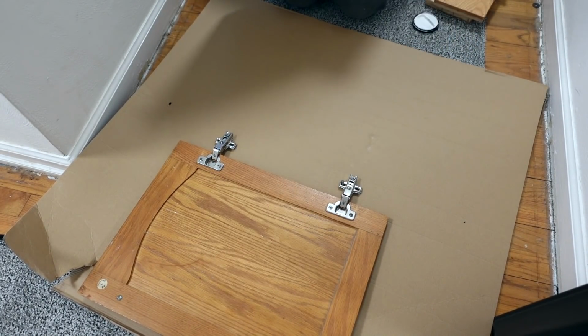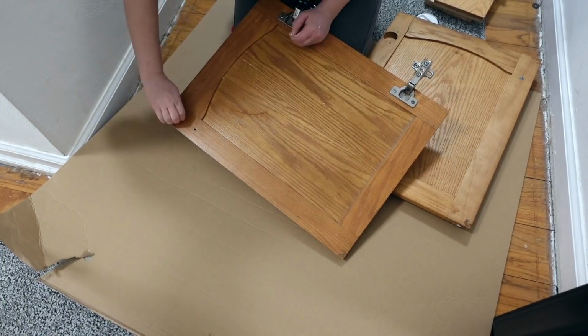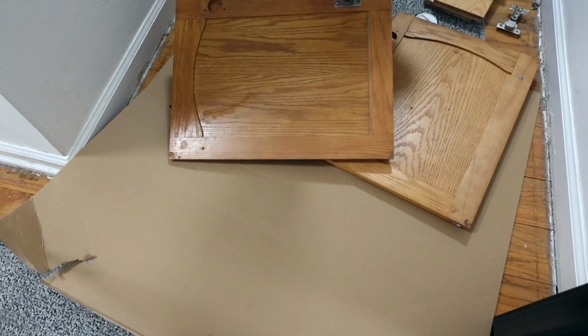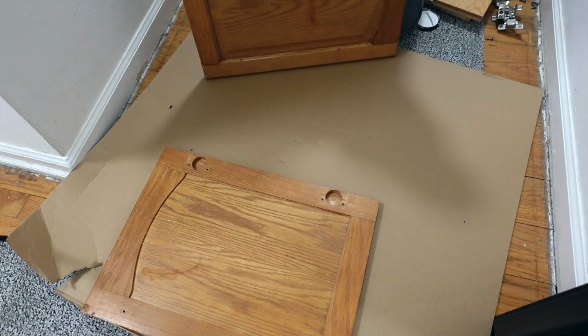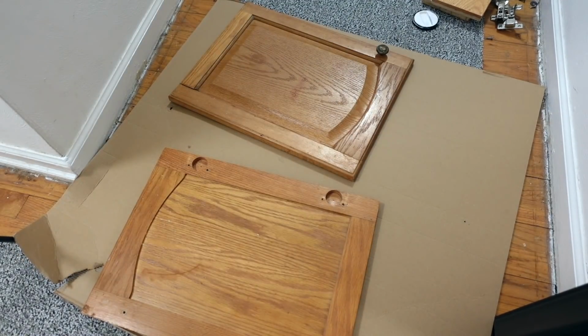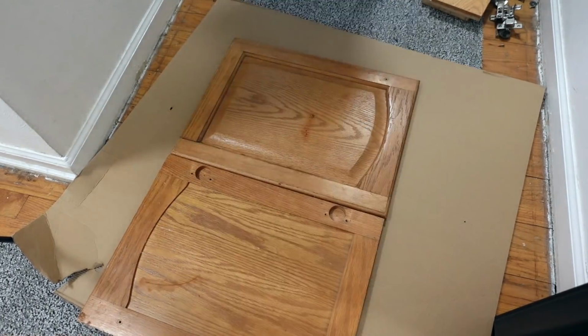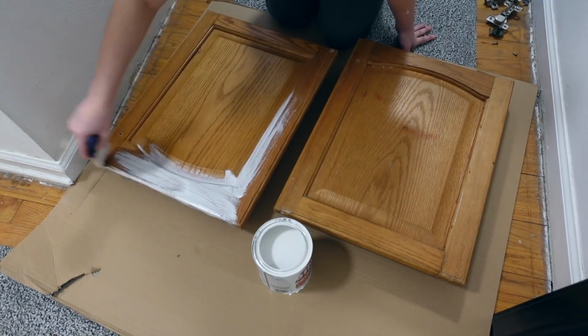Habitat for Humanity. And by the way, those were only a few dollars, guys. So definitely check that out if you're wanting to resurface a vanity in your house. I also just took off all of the hinges on these, of course, gave them a little clean, and took off the hardware so I could get ready to paint them.